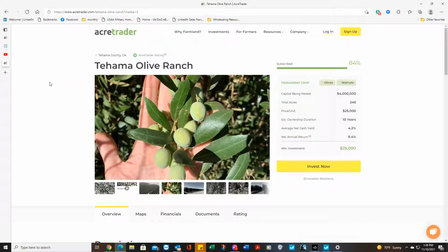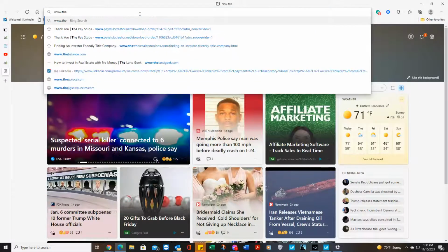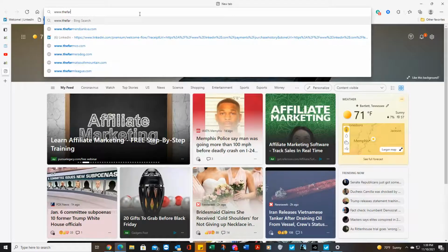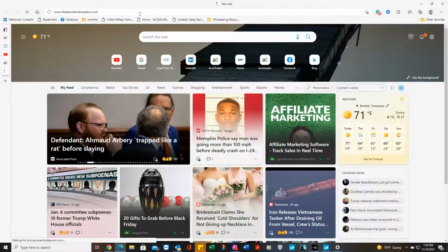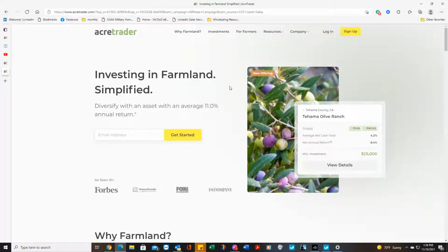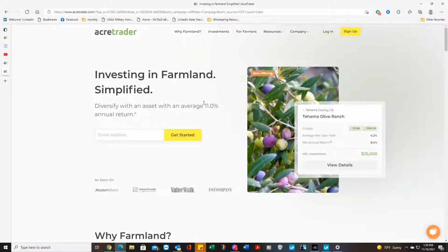Let me just break away for a second. It goes right to the first page of AcreTrader. Investing in farmland, a new offering is going on right now. So there it is, view the details. Okay, let's jump back and see where we are. Still at 84%. I thought it was going to go to 85. I saw the bar move when I came back, but I've got two different tabs.